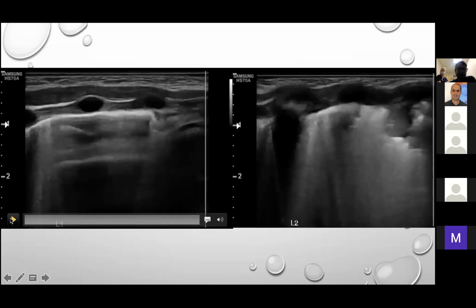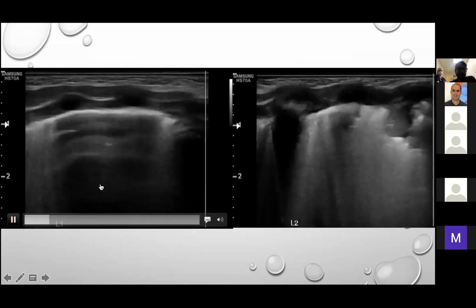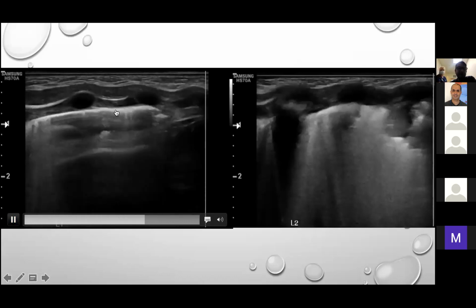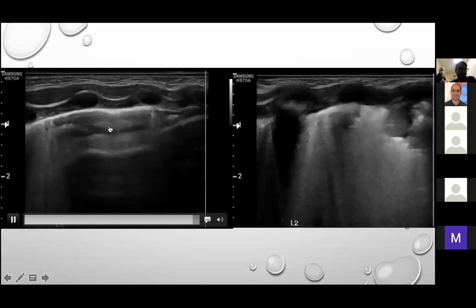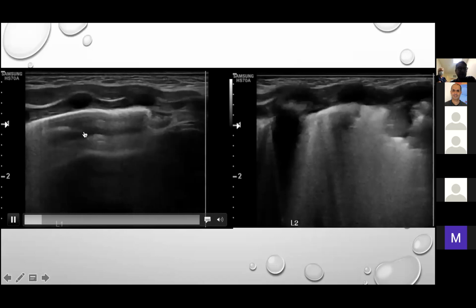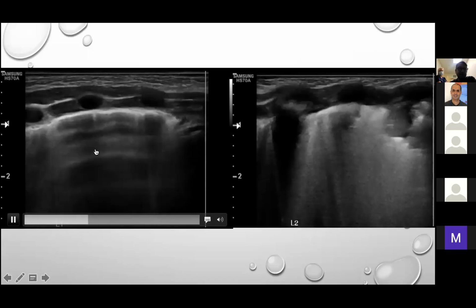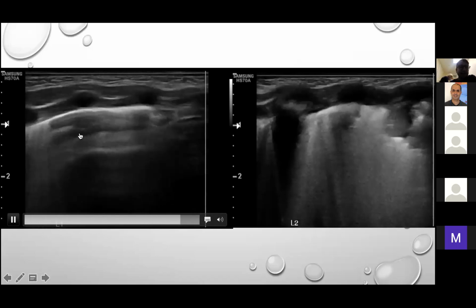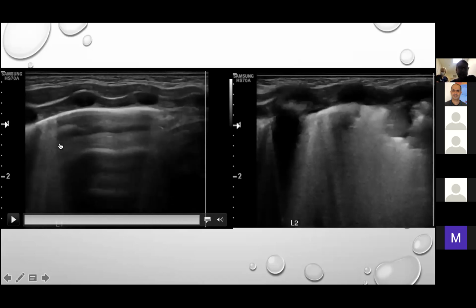Moving on to the left side. On L1, which is the upper area, we can see a nice, bright, smooth pleural line. It was well aerated, you can see, because there is a mirror image as well. You can see ribs on both sides. So it's well aerated, and you can see the mirror image sign there. A lines intersected by B lines. So that's L1.